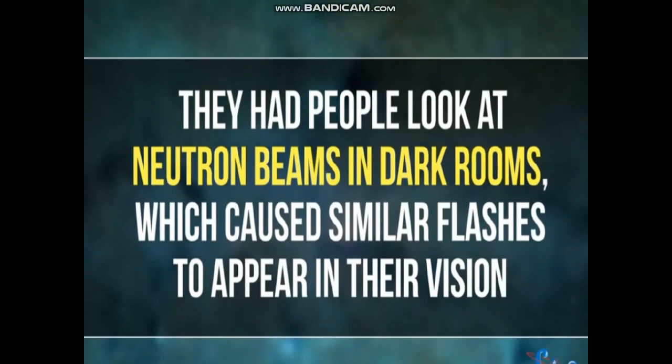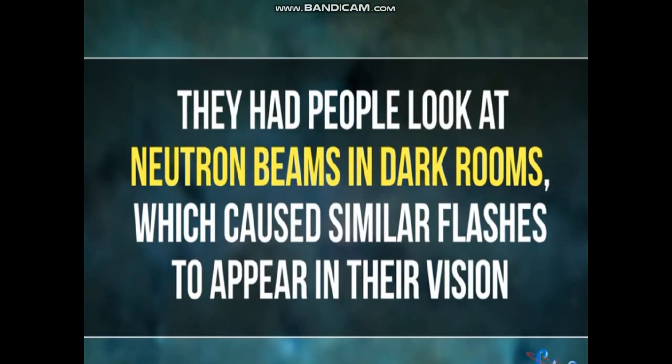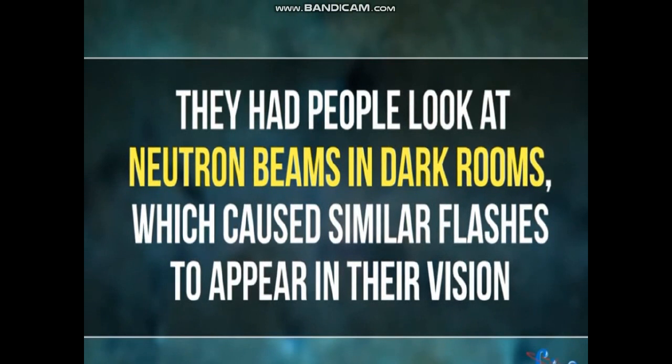What do you know? They mostly look like spots, though sometimes they appear to be streaks or clouds. They were bright enough that they even kept some astronauts awake at night. And in the 1970s, some ground-based scientists conducted some maybe not so super safe experiments. They had people look at a neutron beam in dark rooms, which caused similar flashes to appear in their vision.